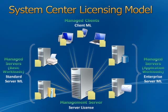And these server management licenses come in two flavours, either a standard server management license or an enterprise server management license. And the difference between the two is basically the workload that is being managed. If it's just a file and print type of workload, that's covered by the standard server management license. If it's an application workload, such as maybe a database or email, then that would be an enterprise server management license that's required.